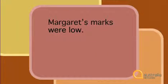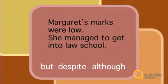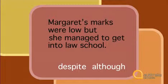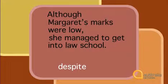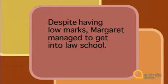Let's try an exercise. Here are two sentences. Margaret's marks were low. She managed to get into law school. How would you join these sentences together using but, despite, or although? Let's start with but. Margaret's marks were low, but she managed to get into law school. Now let's use although. Although Margaret's marks were low, she managed to get into law school. We can also join the sentences using despite. Despite having low marks, Margaret managed to get into law school.